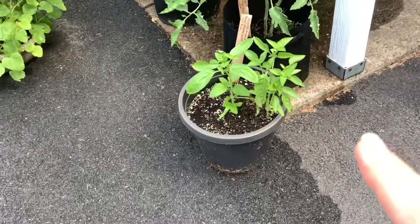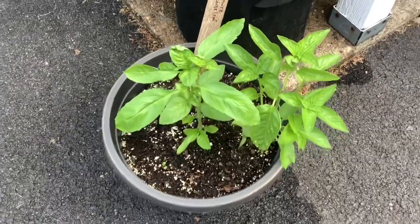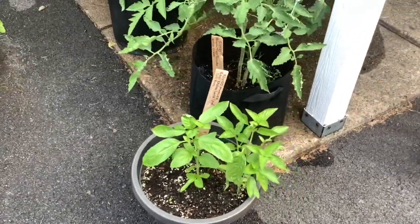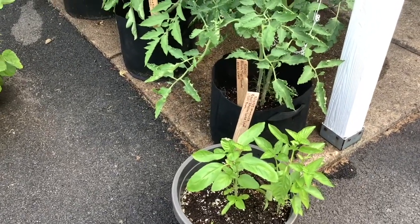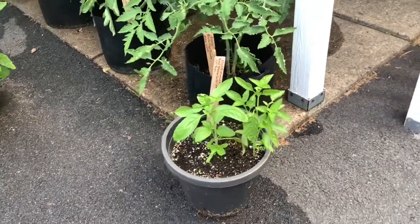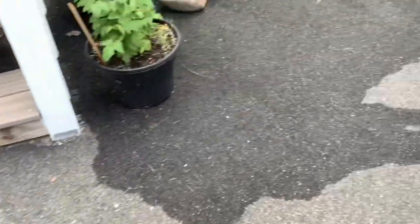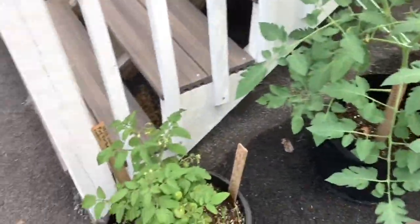This is my Italian large leaf basil, and I cut them back often, my basil, because every day I make basil tea, both hot and cold tea. So I'm constantly cutting my basil plants.